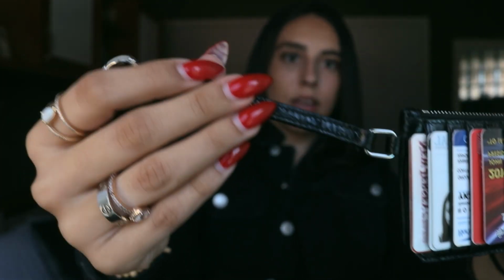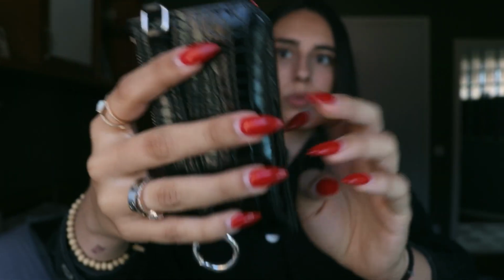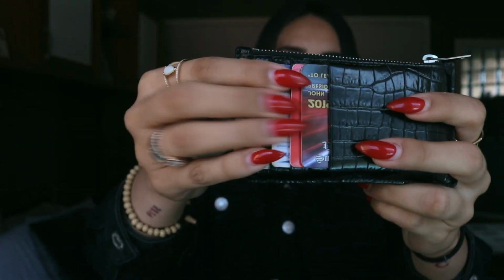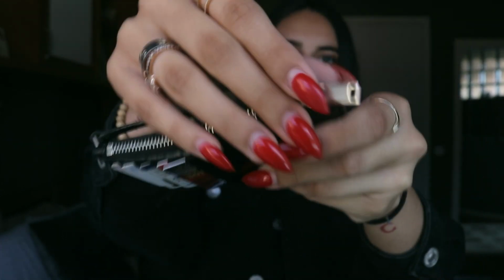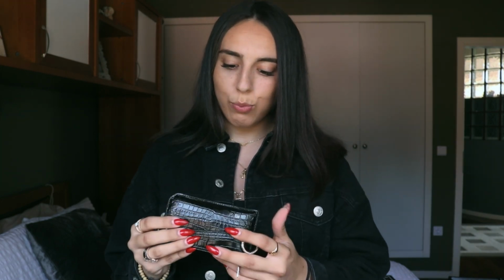And then it comes with the keychain part, so you can put your keys, car keys, house keys, whatever. You get 5 card slots, as you can see over here, and then you get a zipper part where you could put coins and stuff. That's what I have. This one I really liked. It's very edgy, very modern, very sleek. This is also 3 years old, and it's holding up pretty well for it being croc embossed.